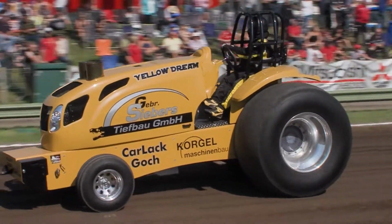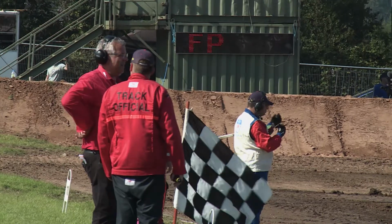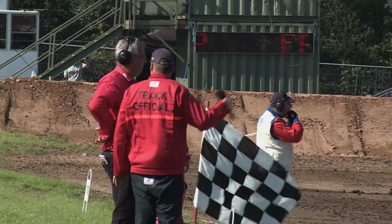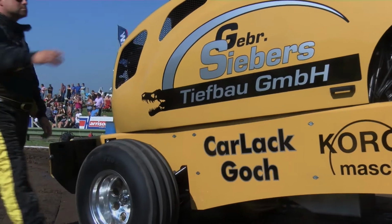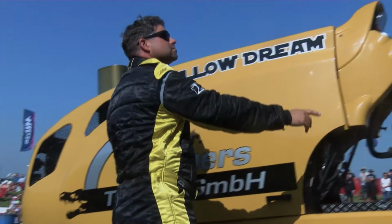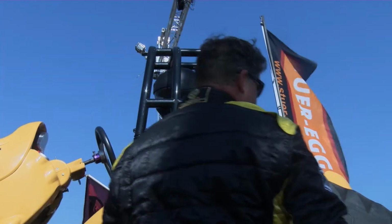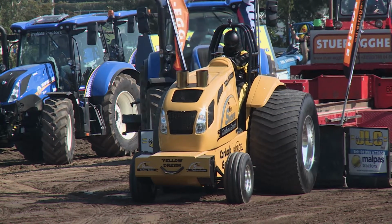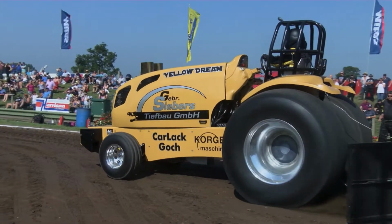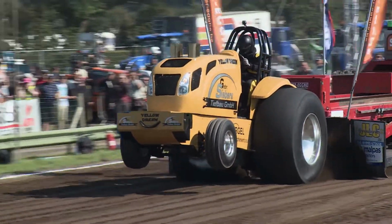Yellow Dream now from Germany with Max Boskamp on driving duties. Tom Beattie from the BTPA in discussion there with our ETPC official. A very busy weekend for both organisations. New Holland-based tractor for Max, currently sitting mid-table but still more than capable of getting that full pull. Don't forget, we've already got 2 tractors in the pull-off. Now, can Yellow Dream join them?